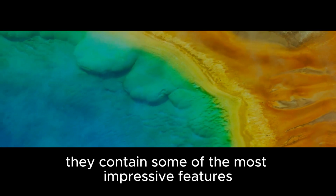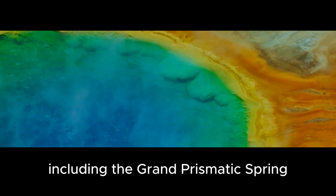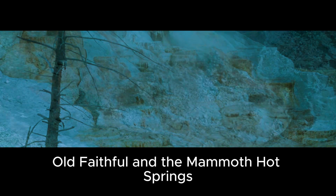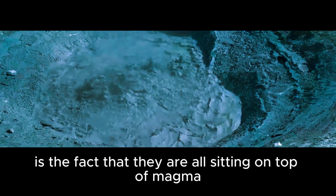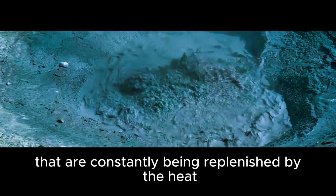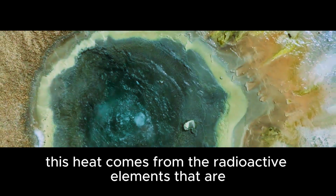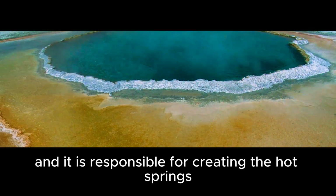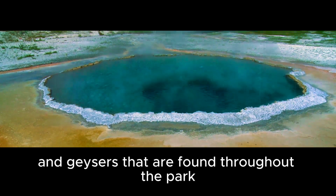Between them, they contain some of the most impressive features of Yellowstone National Park, including the Grand Prismatic Spring, Old Faithful, and the Mammoth Hot Springs. But what makes these springs and geysers so unique is the fact that they are all sitting on top of magma chambers that are constantly being replenished by the heat from the Yellowstone supervolcano. This heat comes from the radioactive elements found deep within the Earth's crust, and it is responsible for creating the hot springs and geysers found throughout the park.